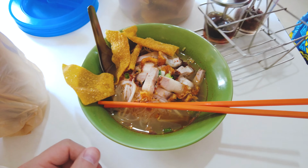All right, so I'm gonna try the soup base just as it is, without the seasonings. Really good. It has a kind of sour taste to it. Very flavorful though. It's pretty good.